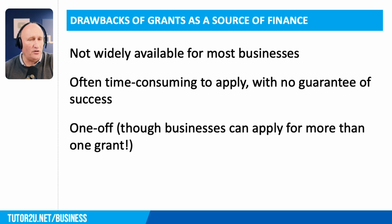It all sounds great. So what are the downsides? Well, one of the problems with grants is that actually they're not that widely available, certainly not for well-established large businesses. There are grants in many sectors and in some locations, but by and large, businesses don't tend to rely on grants as a source of finance. Another downside is that they can take a lot of time to apply for, depending on the process that the grant provider is requiring businesses to fulfill.